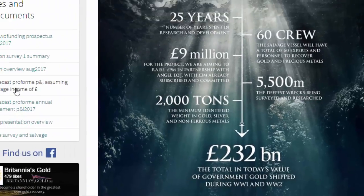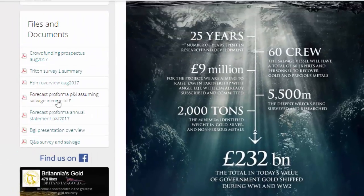So let's go and have a look at some of the figures here. Now this is all fully regulated by the Financial Conduct Authority. It does qualify for Enterprise Investment Scheme, which is preferential tax treatment for investors if you're in the UK. This is available to anyone in Europe, not just the UK, so if you want to get involved you can. Let's go and have a look at these profit and loss forecasts. I think it's this one here. Let's just go to this document.